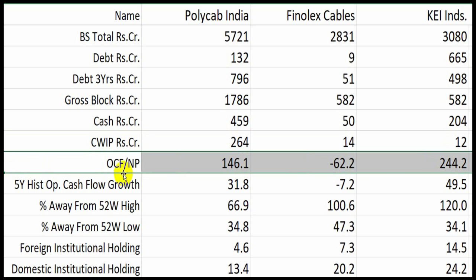Operating cash flow to the net profit compares how much cash the company received in 2019 against the profit declared. PolyCab has received around 1.4 times higher cash than the net profit of 2019. Compare that with Finolex, whose cash inflows were falling short by 62% of its profits. KEI Industries is also receiving higher cash of 2.4 times more than the profits. So both KEI and PolyCab have done good in terms of generating high cash for the companies.